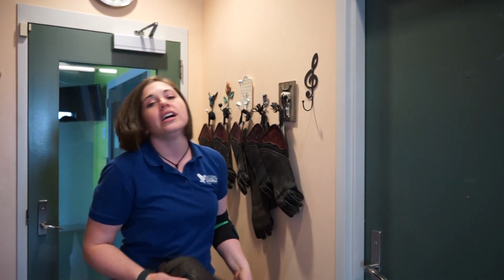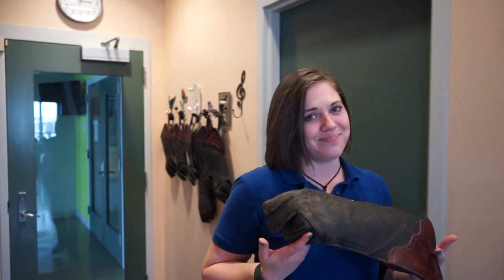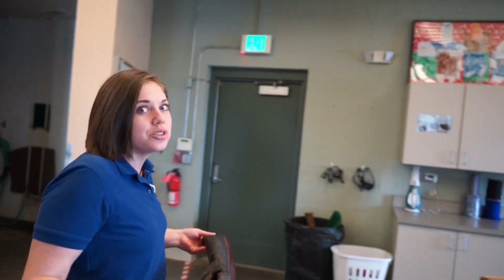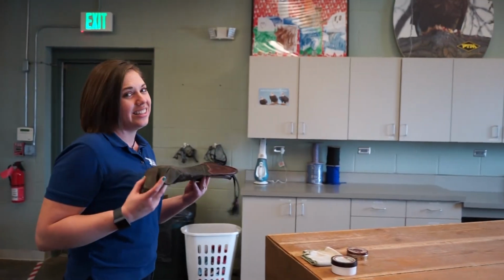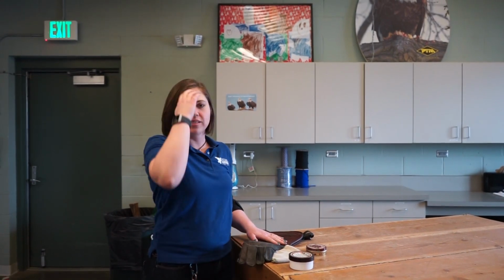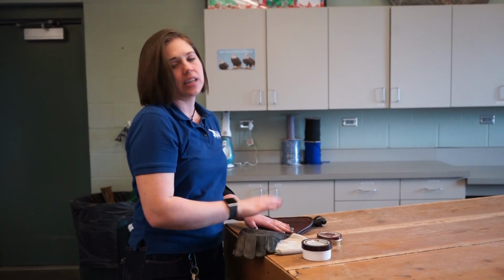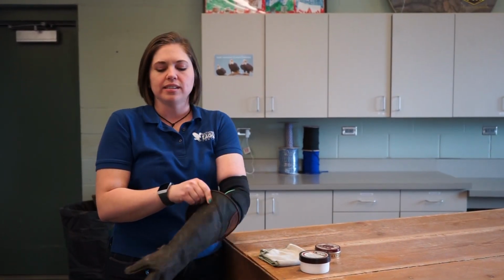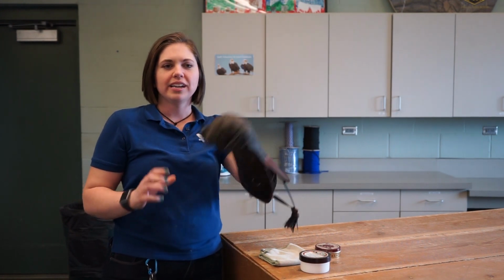Now something too is that these gloves need maintenance. They need maintenance pretty weekly to make sure that they stay good, they stay malleable, and that we can use them for years to come, because these don't come cheap. We actually will wash our gloves, and we will put something called Hide Rejuvenator on them. This helps keep the leather nice and soft, it keeps it nice and moist, and makes sure that this glove is still easily bendable and usable, and hopefully it will last for years to come.